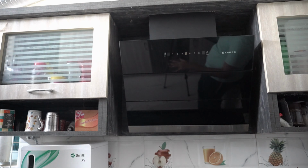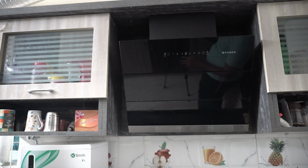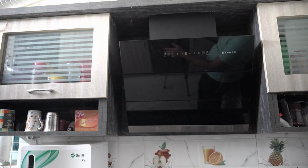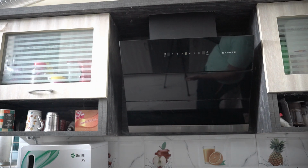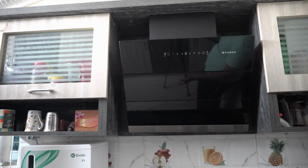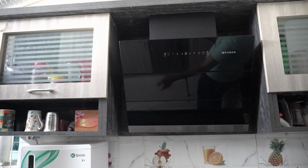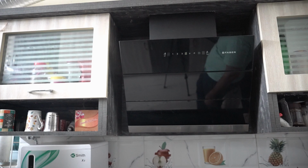And coming to the installation experience, it has been horrible with Faber because I got it delivered to a different address and I asked Faber to install it at a different location, and that took around 20 phone calls and around 8 days to just get the installation location changed to a different address from what Amazon had delivered.